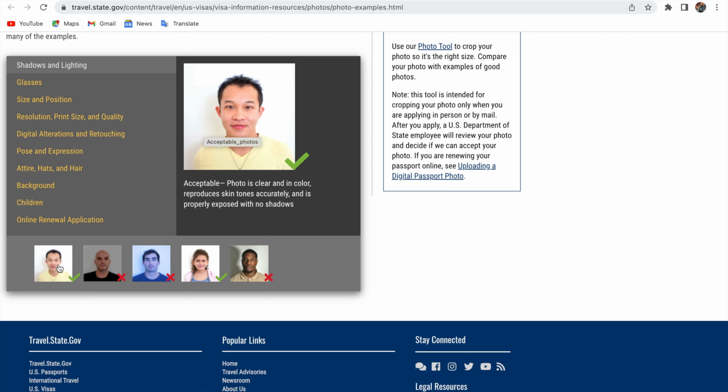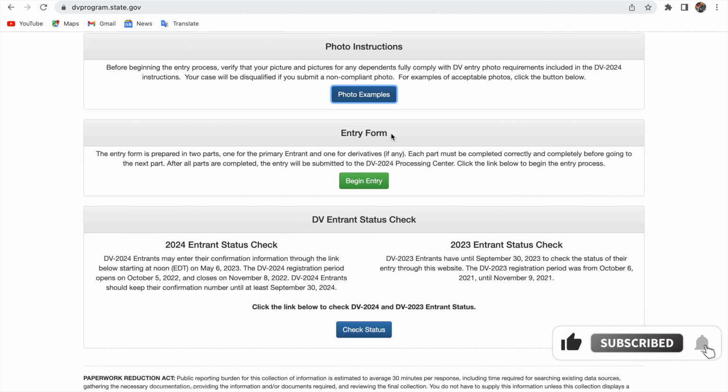Your background must be 100% white. If it is cream, it's okay, but just make it white. So let's move on. It says begin entry, so just click on begin entry.